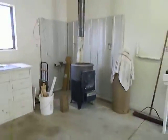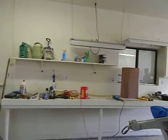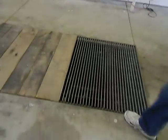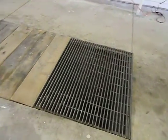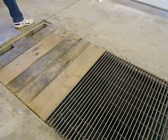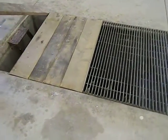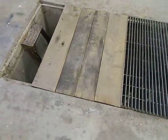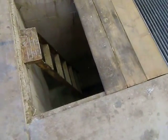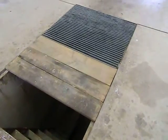Down there. Boards out. I don't know if you know what that is. Is that to get down there and work on your car? Yeah, it's a grease pit. That's probably good. Can you just walk under there and fix your car?